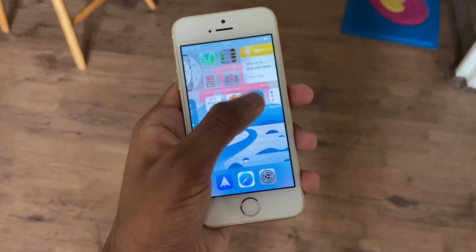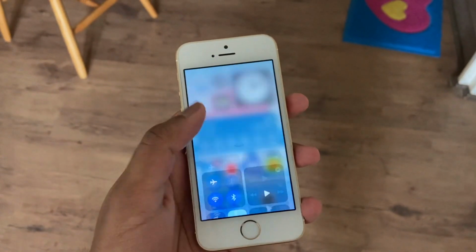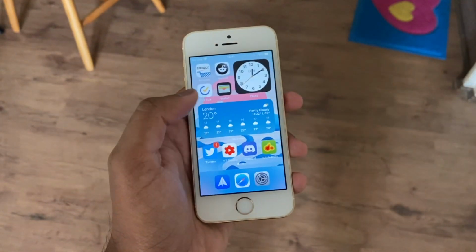Now, it is very likely that this will be the last update the iPhone SE gets, and that's not really a bad thing since iOS 14 has given it so many feature upgrades. This isn't some security patch that was supposed to come out months ago. This is a proper update that's honestly made the phone better in some ways.